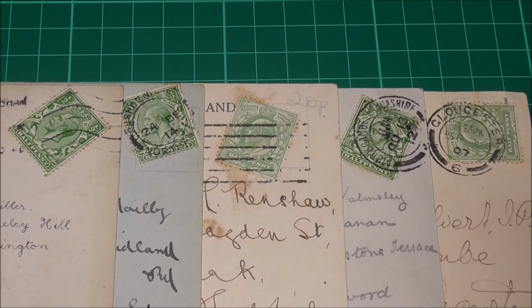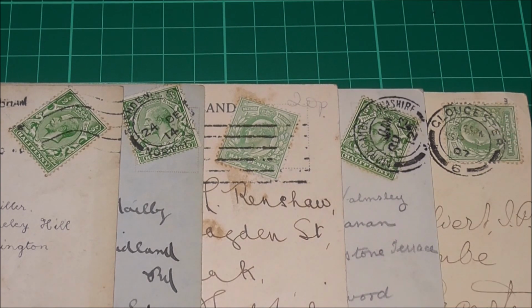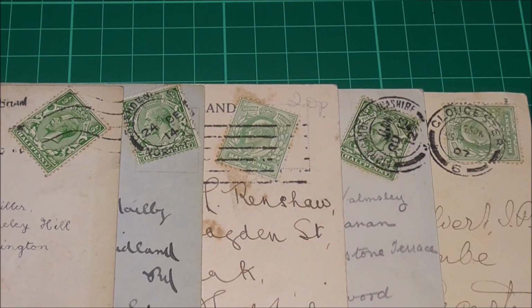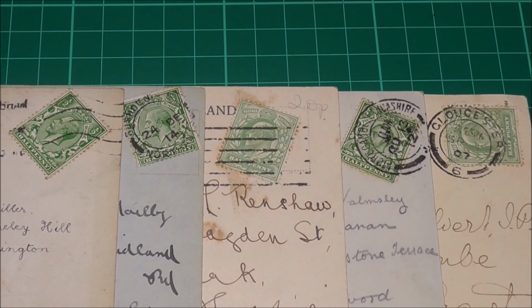With the exception to this particular stamp, which is placed on its side with Edward facing down, why might these secret messages have been sent like this? Well, back in the day, young couples were using this secret language of stamps to send messages to each other without their parents realizing what the stamp's position actually meant. I mean, you don't want your parents snooping on everything that you do.